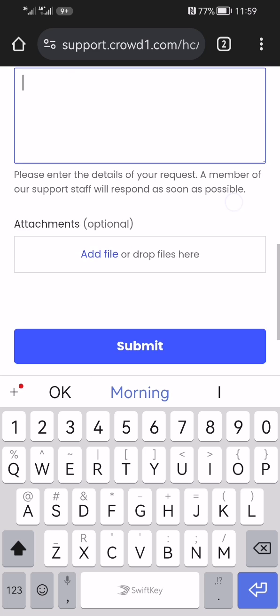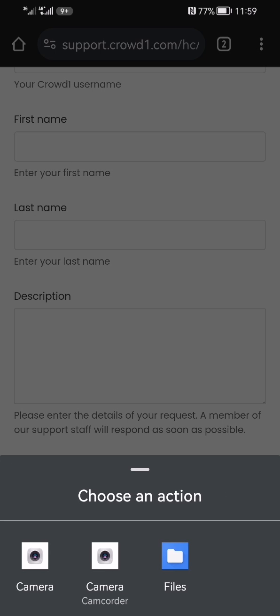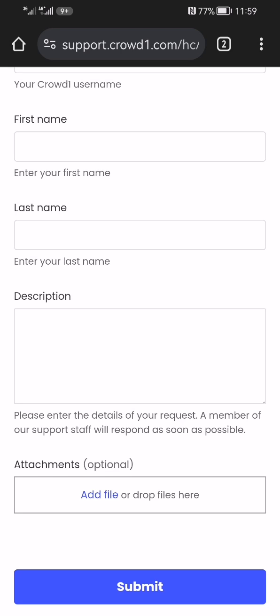Then you go on, you see that add file there. You click on add file, and then it will open up. You go to your files there, and then you will select whichever files you need, but it will be your ID front, your ID back, your portrait picture holding your ID, and your proof of residence. Then you must now click submit. Once you have submitted, then you wait for the Crowd1 support email to come through to the email address that you have put.